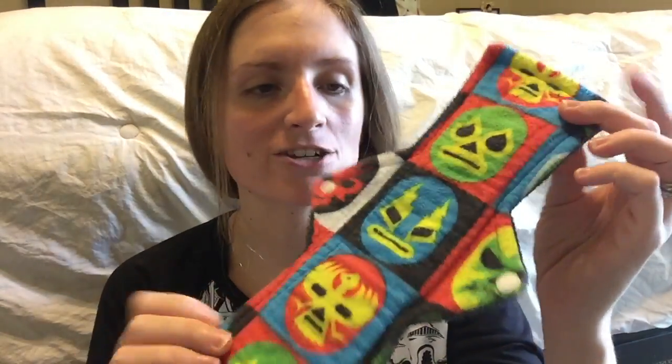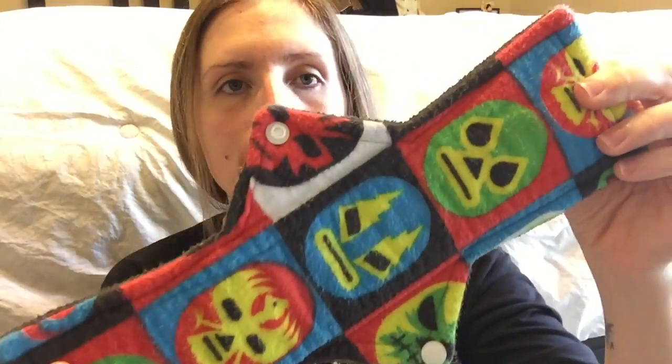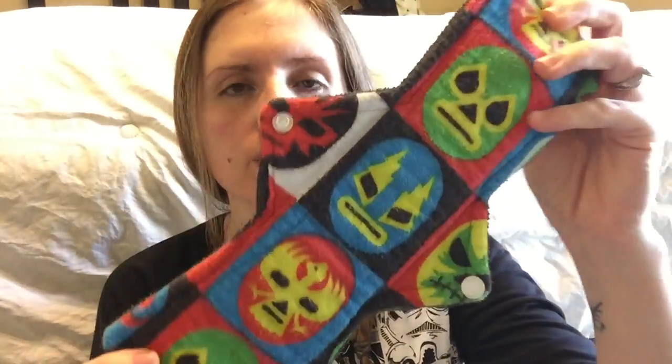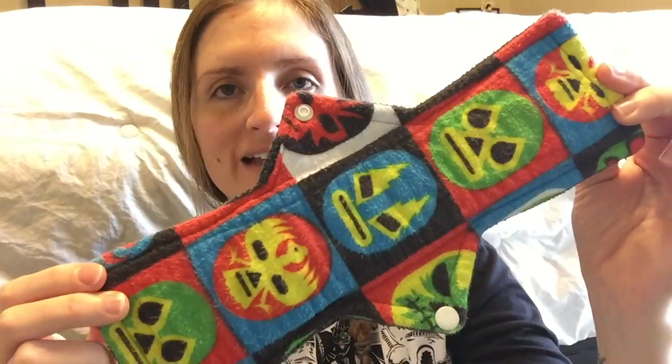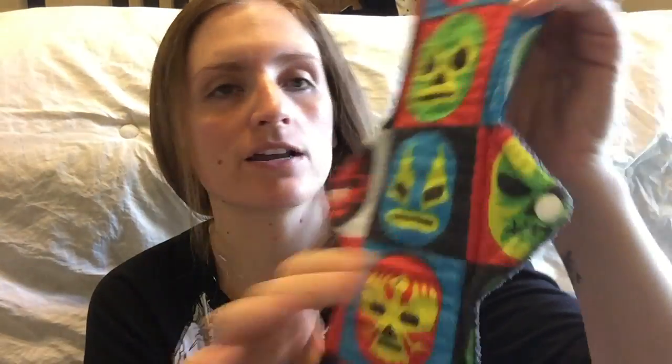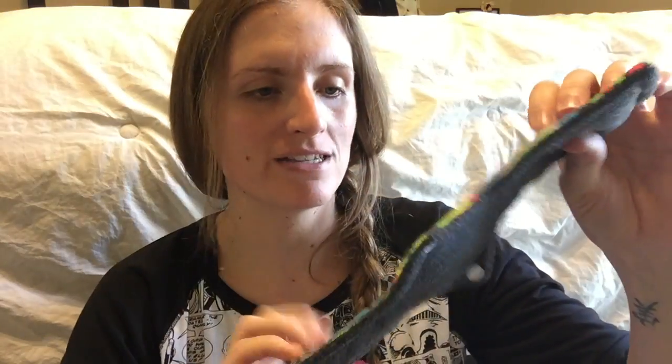And then the last two overnights were ones that I made myself. This one was actually the first pad I ever put together using flannel. It has hidden PUL, which I don't use anymore in my sewing, so it's a little bit stiffer. But I just hadn't worn this one in a while, and because it's one of the first pads that I ever sewed together, I thought it'd be fun to wear it. If you can see, my turn space here was a nightmare. So it's kind of nice to see where you've come from as far as your sewing goes.